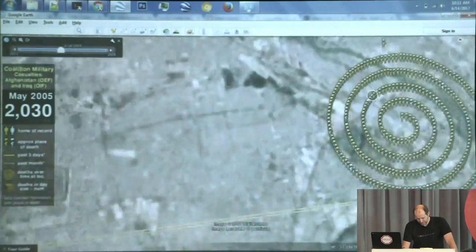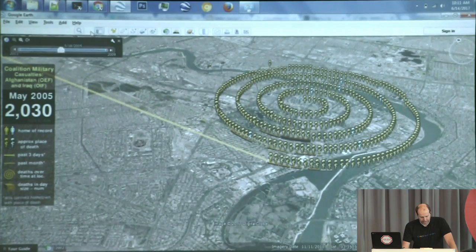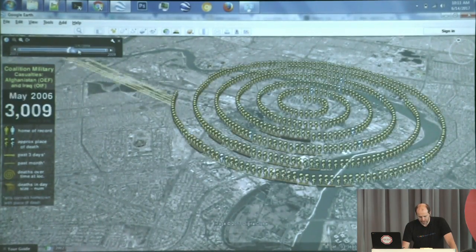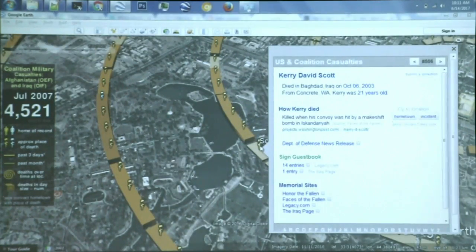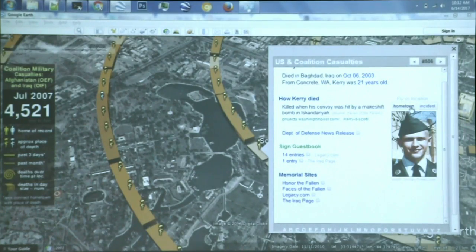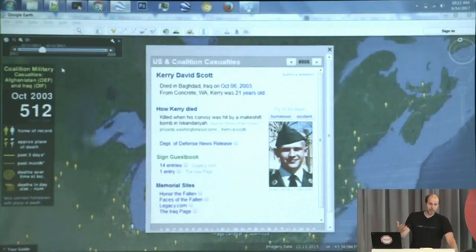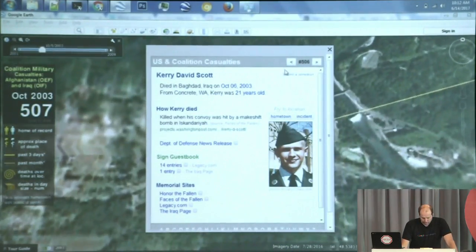This is Baghdad. And I didn't have exact data for where people had died, so I created kind of this clock, this chronological spiral out from the center of the cities. And for each one of these icons, you can click and you can learn about the person. So here's Kerry David Scott, died back in 2003 at the age of 21. I can click a button and fly to his hometown. And I both take you there spatially as well as adjust the time slider and take you back to that particular day.